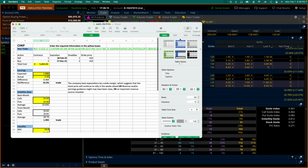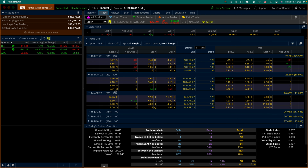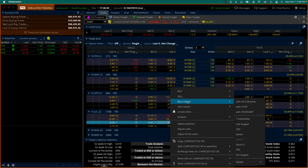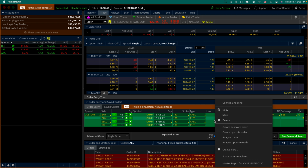Okay, let's suppose I enter a trade here anyway. Let's go to the trade tab, and here we have April. It would have to be July for the sell because that's more than 90 days to expiration, and select the price at 130. The stock is trading at 127. Buy custom, and I'm going to say Genie trade and analyze that.